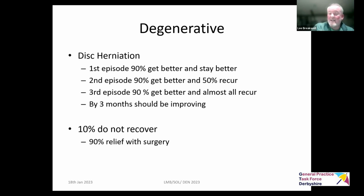If it's their second episode, 90% will get better, but this time there's a higher risk of it happening again. And on their third episode, 90% is going to get better, but it almost certainly will happen. Most of these will get better by 3 months, and certainly most of them have turned the corner by 6 to 8 weeks. So as you can see, any episode of sciatica has a 90% chance of resolution, but it's increasingly likely to recur the more often you have it. So 10% don't recover, if you do your maths, and of those, 90% will get better with surgery. So that's the 10% that need to come to us eventually if they don't get better.